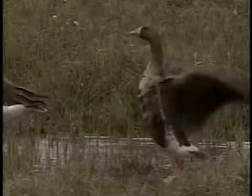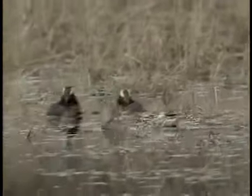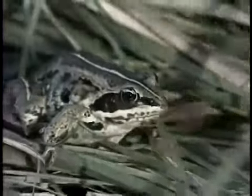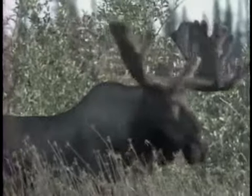These breeding grounds become even more critical when drought hits the Great Plains far to the south, forcing birds to fly northward and breed in areas with ample water, such as the Yukon Flats. The refuge also provides habitat for many other animals, ranging from tiny invertebrates and frogs to bears and huge moose.